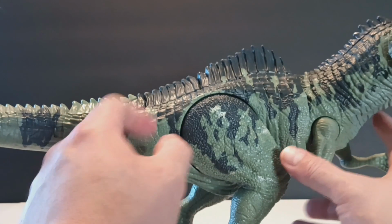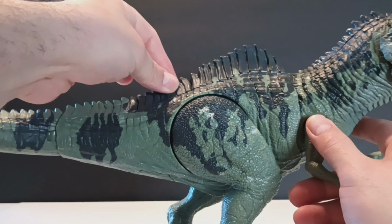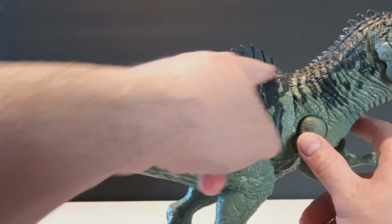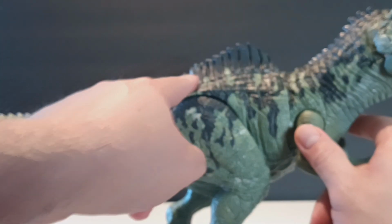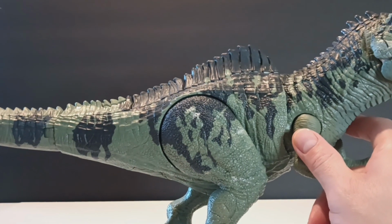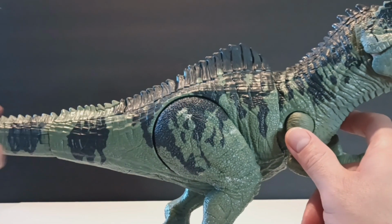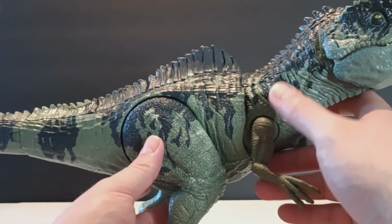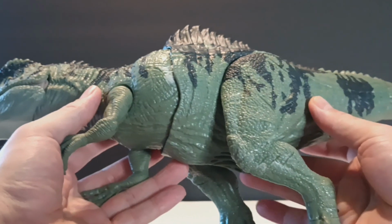Another thing to point out is that this button right here that does the main feature, it's rubber. Which is really cool. What I would have liked to have seen is they used this rubber and just used it for the rest of the tail in the back, for this little sail all the way down there. That would have been pretty cool, you know, just have that rubber feel for the top part of the figure. That would have been awesome. But anyways, other than that, as far as the overall figure, it's a great looking figure.